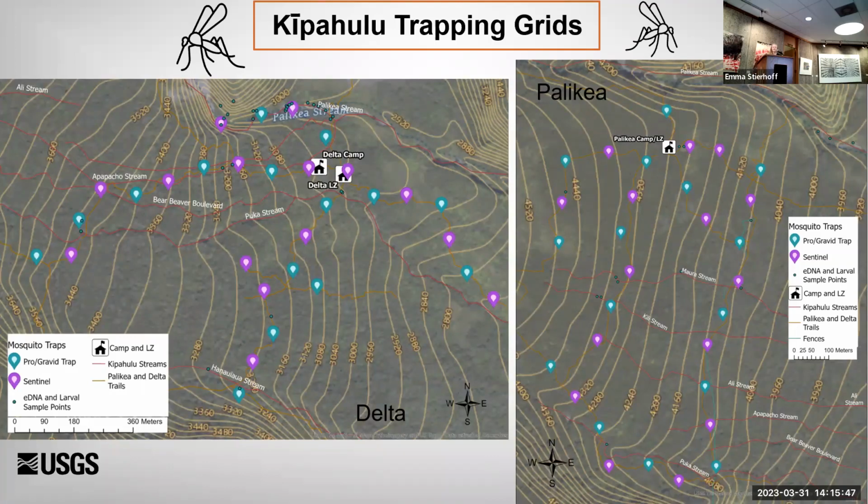For this study, we selected 2 camps on the lower shelf of Kīpahulu Valley: Delta, the first picture, at 3,000 feet, and Polychaea, the second, at 4,200 feet. To achieve a random, even sample across each site, we alternately placed 15 sentinels and 15 pros 100 meters apart.